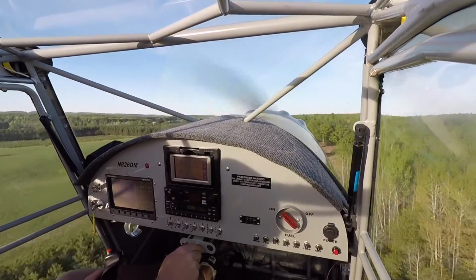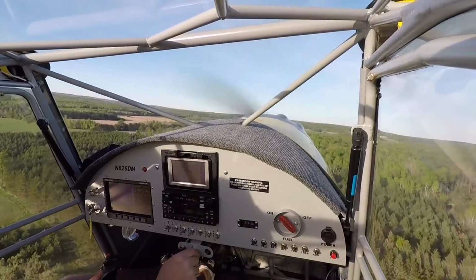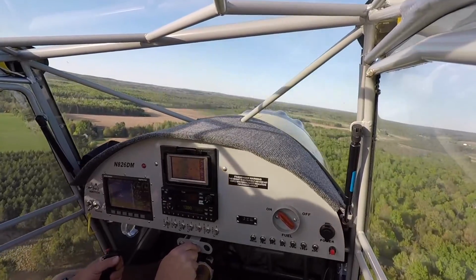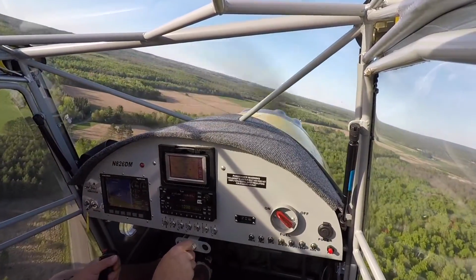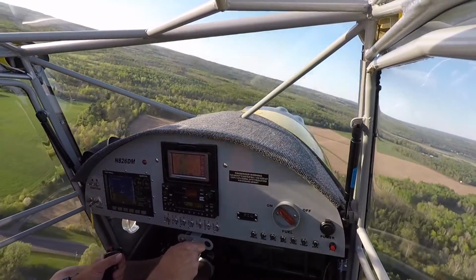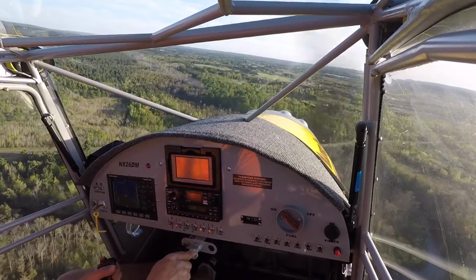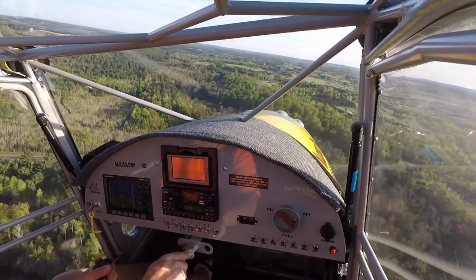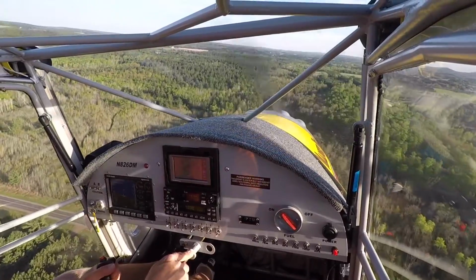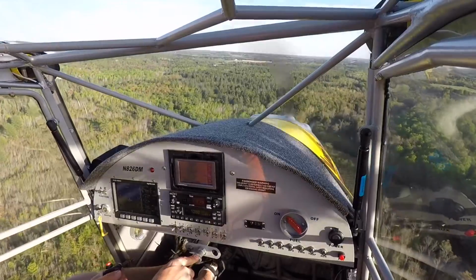Probably could have made that landing, but I was 55 miles an hour over the end of the runway. And that's a little hot. I'd rather be 45 or 50 at the most. This is going to be my last approach over here because I just don't want to become a noise problem in my own neighborhood. Not that my airplane is that loud.